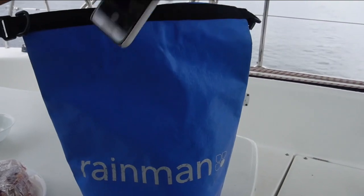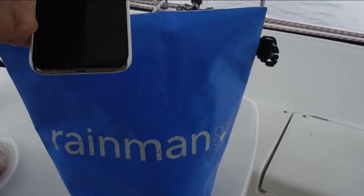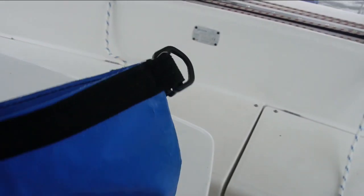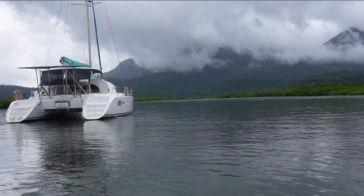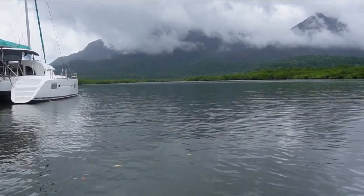But I'm comfy now. We are off to explore Hinchinbrook mangroves. Jamie's sunscreened. I've put red on because they love me. Bag to take with us. Mobile phone, VHF, GPS. Let's go! Where are we going? Going Crocodile Creek first? Yeah.